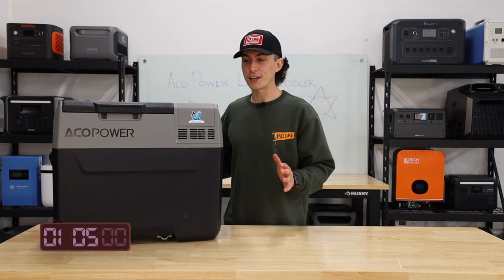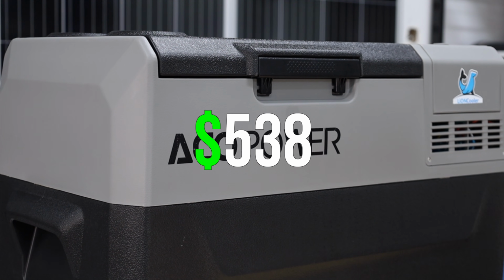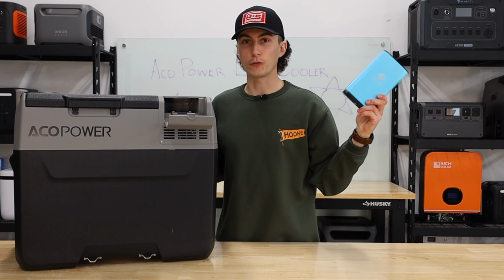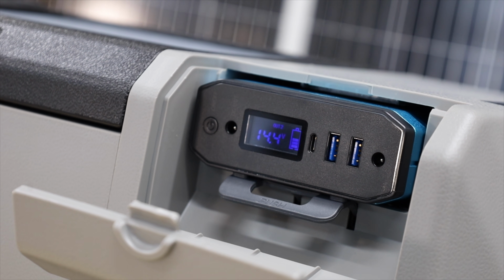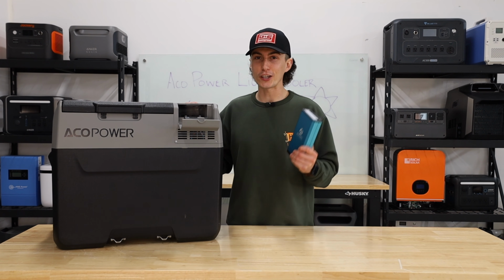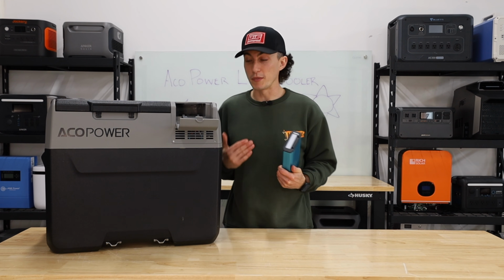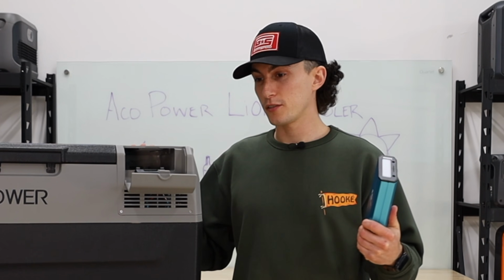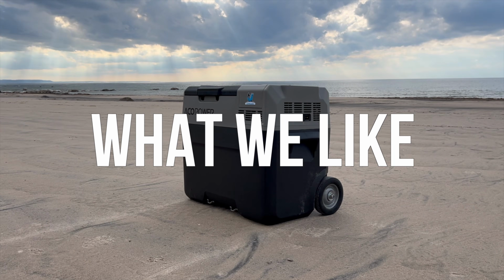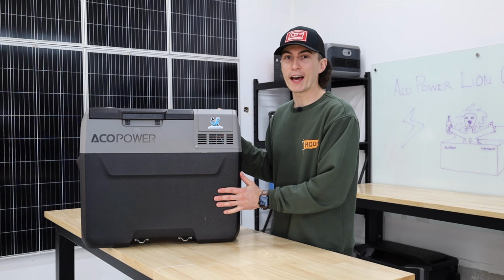And you can get all this in a 40 liter version for $538 without your portable battery. With your portable battery, this is $758. So we're getting really, really close to a unit like the Anker Everfrost. So the big question for me when you look at this is, do you buy Eco Power? Getting started with some of the things that we really like about this LiON Cooler Pro.